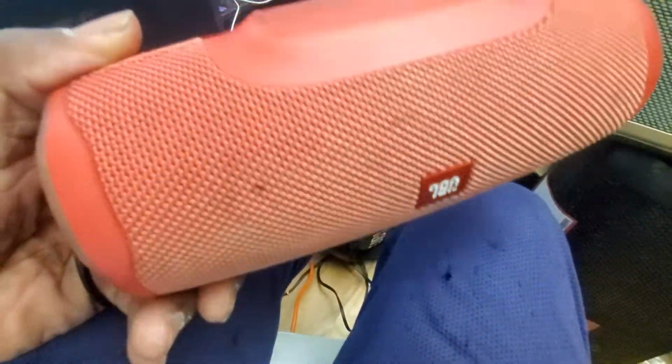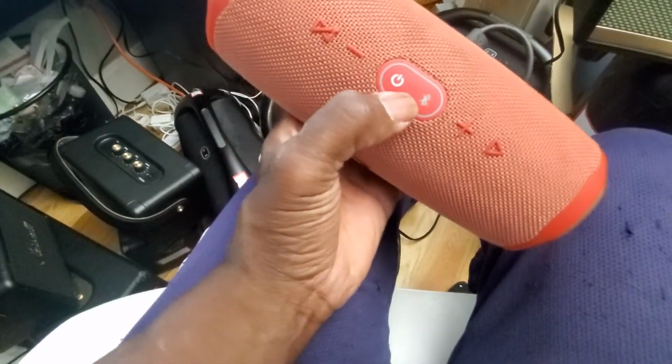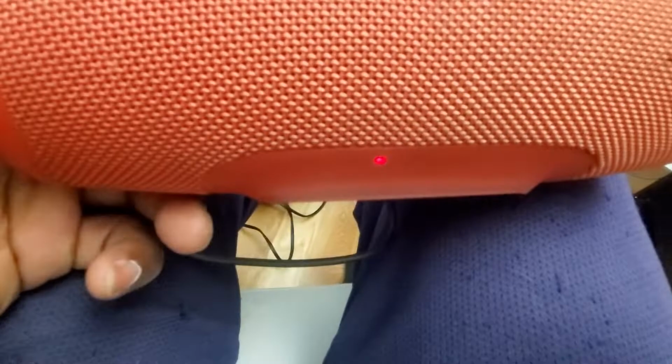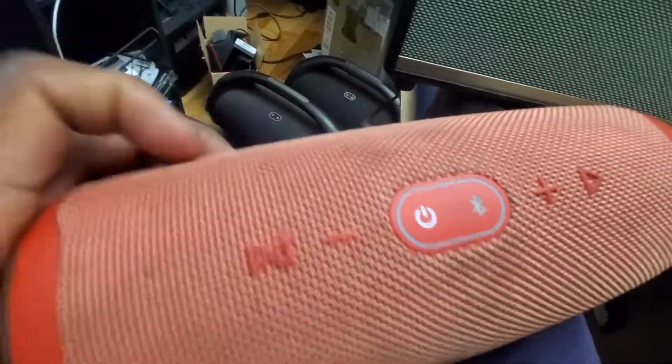It doesn't charge at all. No light colors at all. It doesn't charge. Doesn't power on either. Right, it does power on. Okay. You see, it has the red light. Won't charge. So it will not charge.